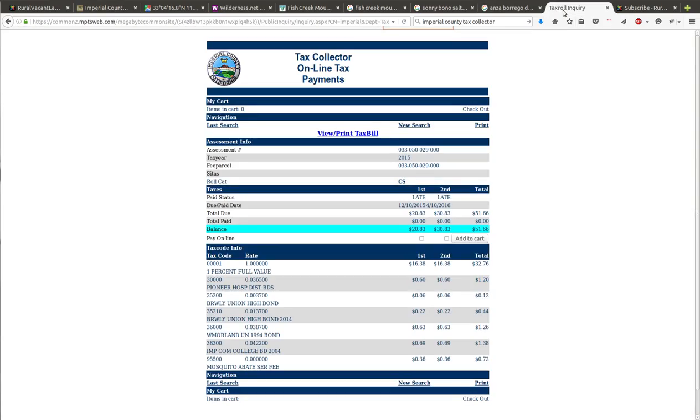So I pulled up the taxes on this property, Imperial County tax collector. If you Google that, you can pull up the taxes on any of the properties you're looking at in Imperial County. This one actually has $50 that hasn't been paid in taxes. I'll pay that before it transfers to you, so you buy it free and clear with no taxes owed. The taxes have been about $51 a year; $51.66 was 2015. I think that's pretty low.